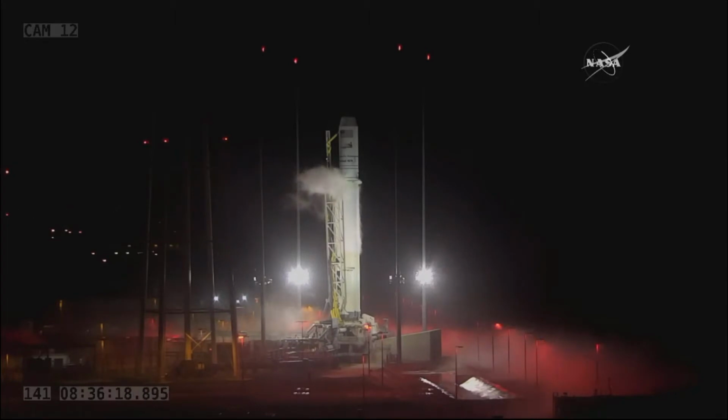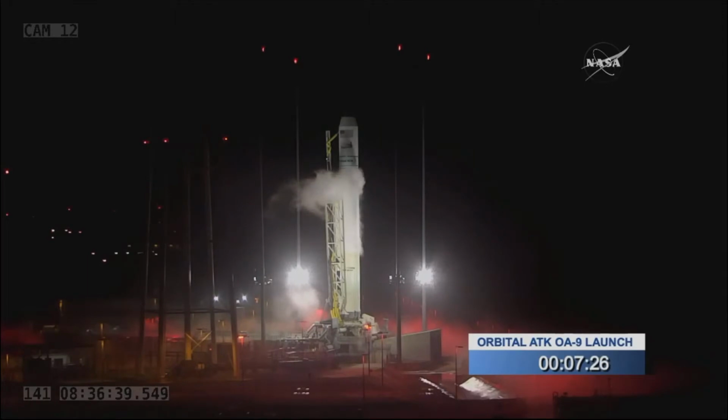But for now, all eyes focused on Antares. We continue to count down. Right now, we are under 8 minutes away from liftoff. Seven minutes and counting until launch.